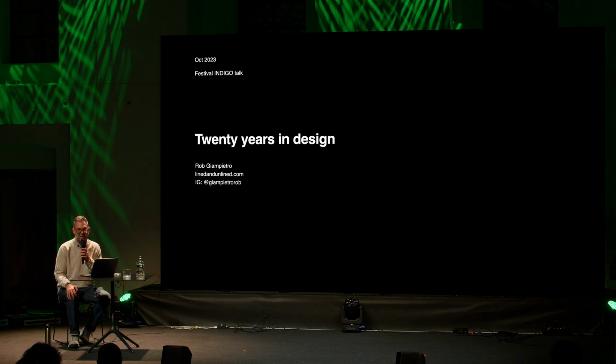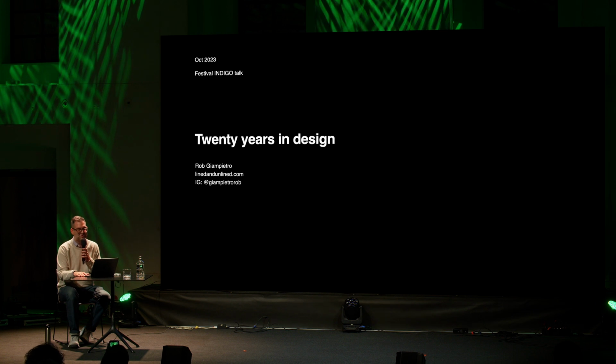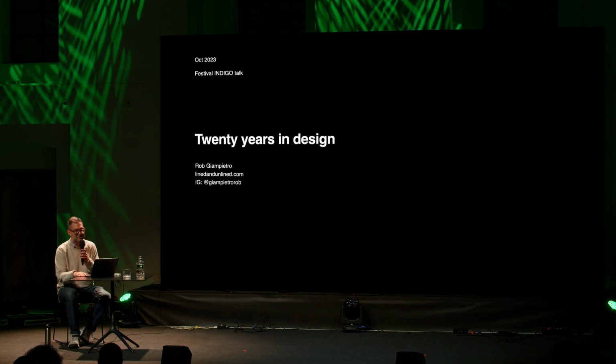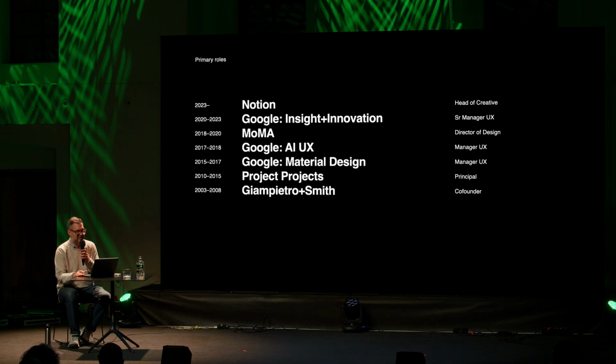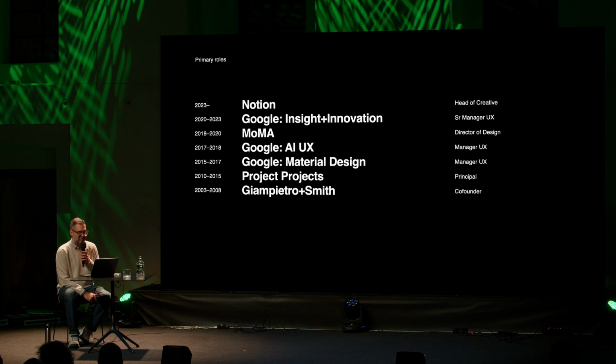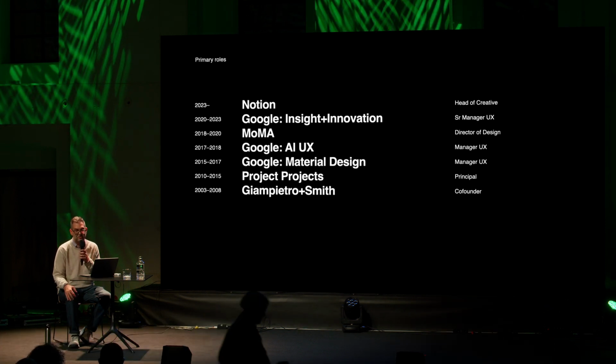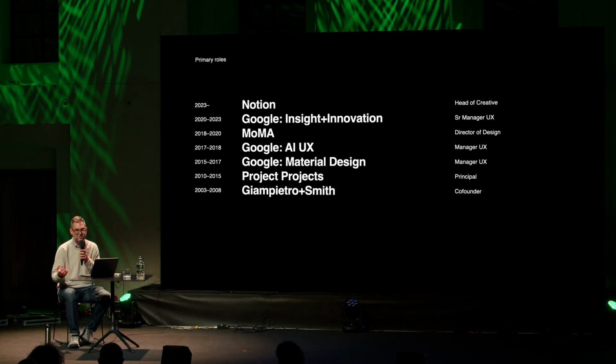So I kept the talk tonight very simple. I was sort of looking through it, and I realized that it covers work from 2003 to 2013. And so I was sort of 20 years into my journey as a designer, and I very simply just wanted to take this time with you to look back. And so, this is a little bit of what that time looked like. As Aydin very well summarized, I had two independent studios, one which I co-founded and the other which I joined as a principal. The first was Giampietro & Smith, the second was Project Projects.